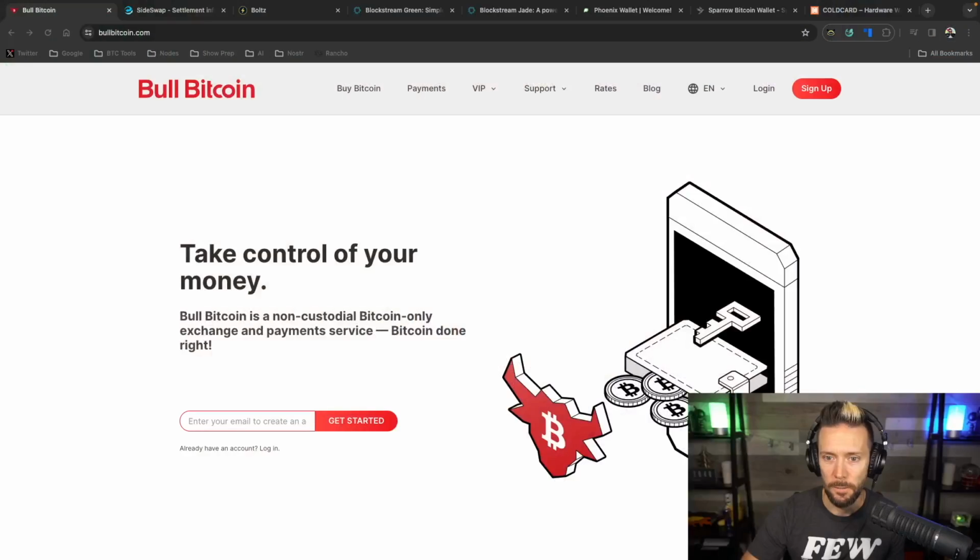And there will be parts where I start off with applications that are already set up, like wallets that already exist. And so if you need that, how do you set up a wallet type thing, then yes, that's what the links down below are for. So let's take a look at what I am going to be using today.